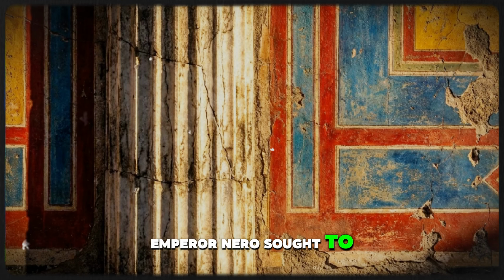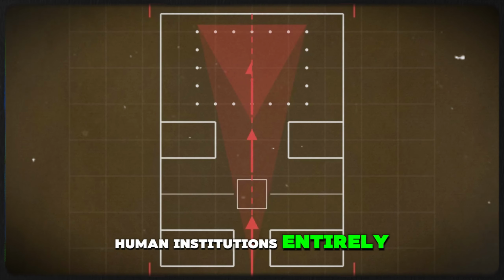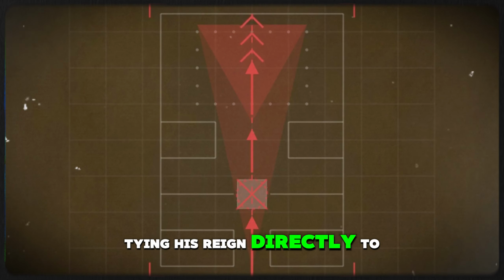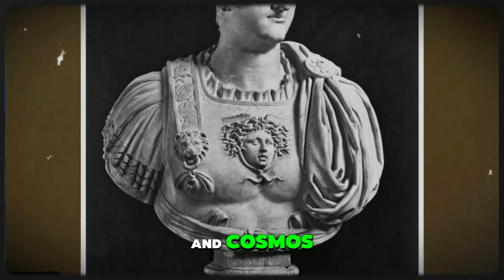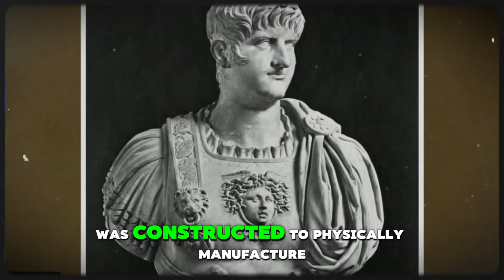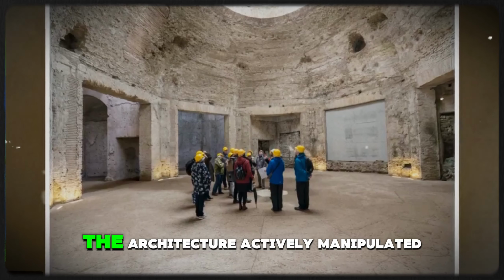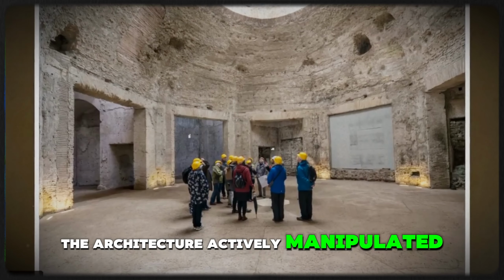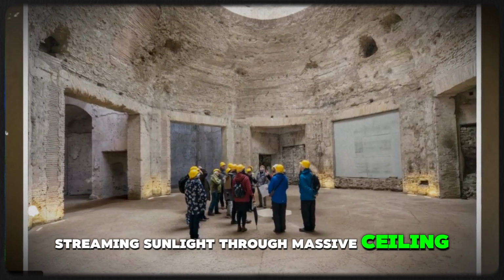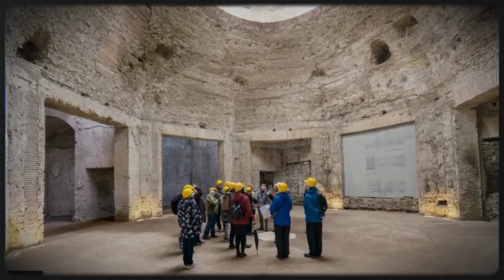Emperor Nero sought to project an authority that bypassed human institutions entirely, tying his reign directly to the cycles of the sun and cosmos. His 300-acre Domus Aurea complex was constructed to physically manufacture this divine legitimacy. The architecture actively manipulated streaming sunlight through massive ceiling apertures, turning the rooms into massive chronological instruments.